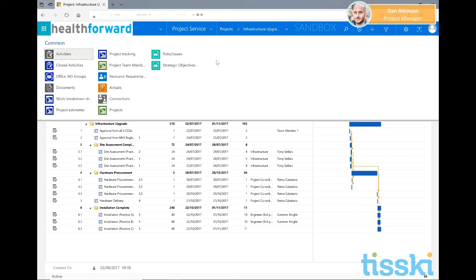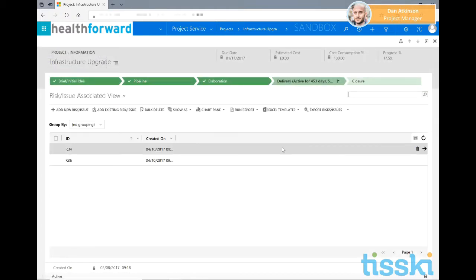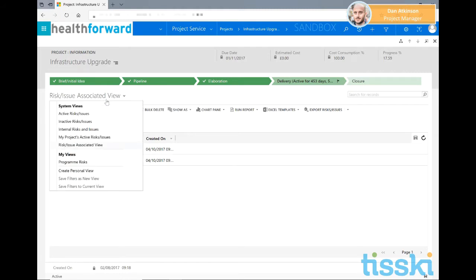So, as well as being able to track the individual project plans, we can track documentation against this project. We can see there we have a documents view, which we'll come back and look at how we can generate documents in just a minute. But we'll take now a quick view of our risks and issues associated with this project.